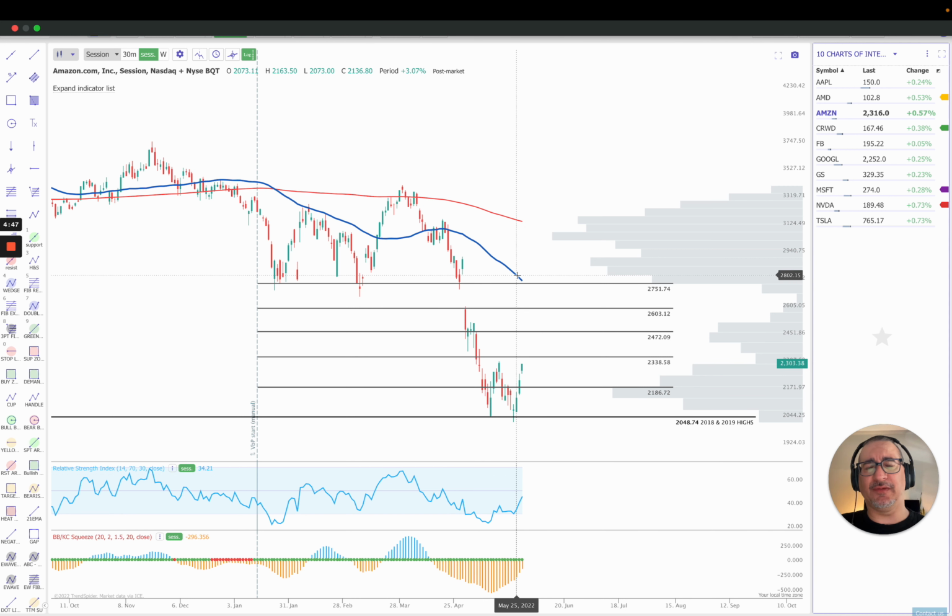And then I would say this is probably tradable up to this gap, maybe up to 2600. It wouldn't necessarily come in a week or two, but that would be my ultimate target if the bear market rally continues.